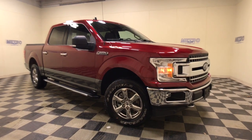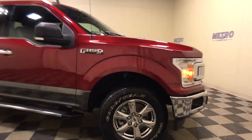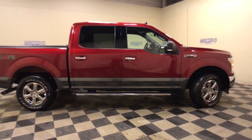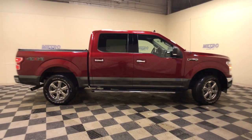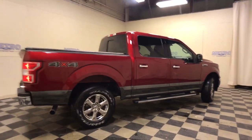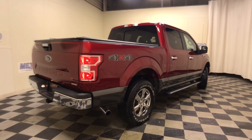Get acquainted with the 2019 Ford F-150. This vehicle still has fewer than 45,000 miles on the clock, so it won't last long. This rugged F-150 is ready for work, off-roading, or a little R&R.